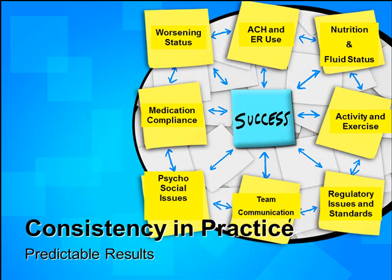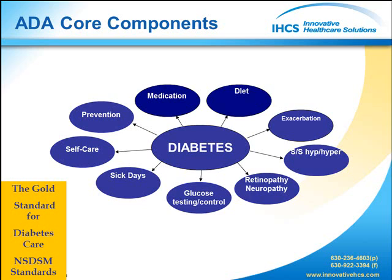All patients are assessed every visit for core outcomes on stability, outside resource use, as well as key elements like medications, activity, nutrition, hydration, and psychosocial issues.